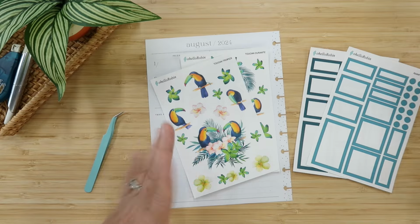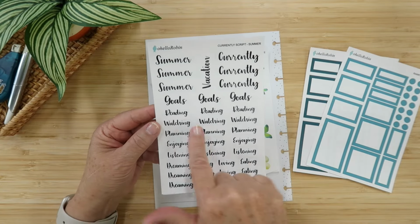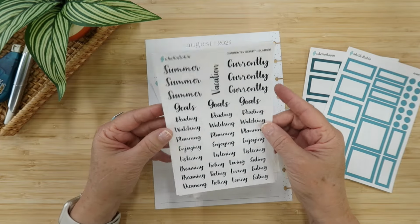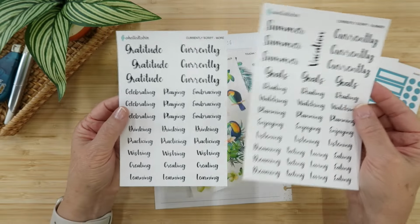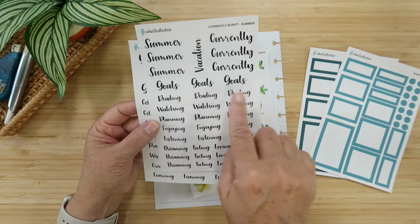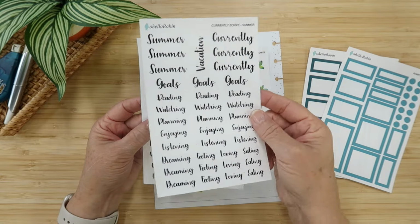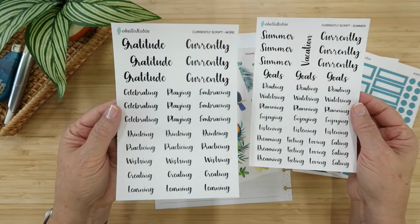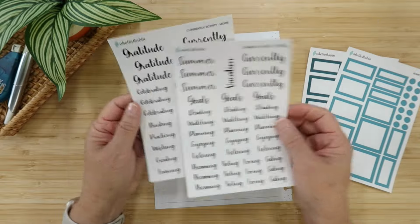And again, since I'm doing the currently page, I'm pulling in my currently script stickers. This is for summer. We have a lot of script stickers: reading, watching, planning, and so on. And I have one that is more words. So I have one of these for each of the seasons, and there's three stickers for each word. So if you had all four of these sticker sheets, you would get through an entire year of currently pages, and then add in maybe one currently script more sticker sheet, and there's some other words to play with.